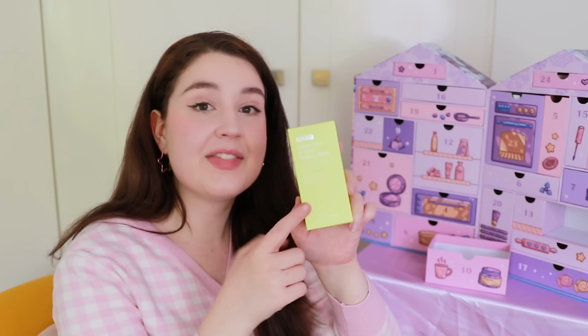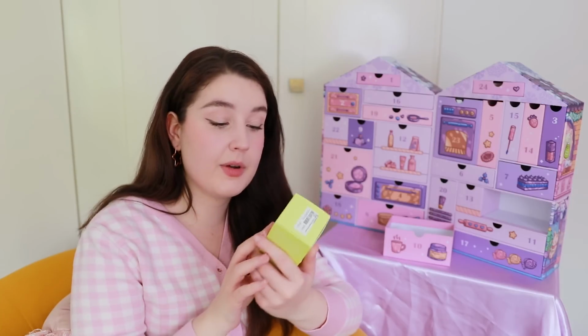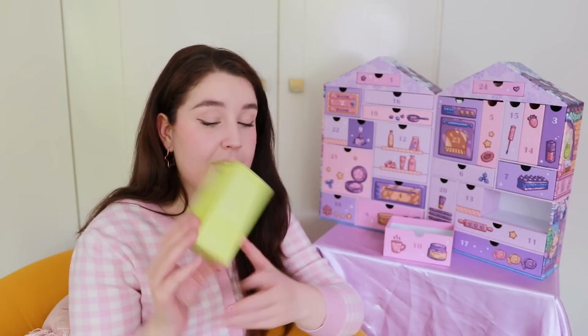And this is a full size, and these kinds of products last a really, really long time because it's a big bottle and you only need a tiny little bit to foam up with. So these are always really great value. And if they work for you, I think they're a really, really nice product to have in your routine.